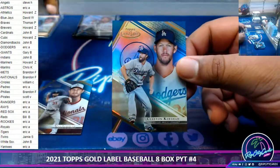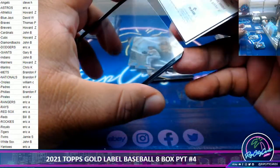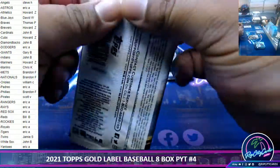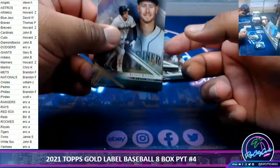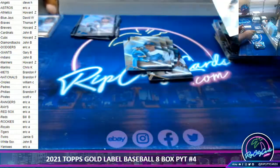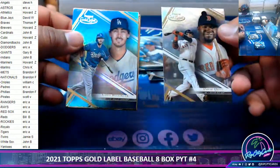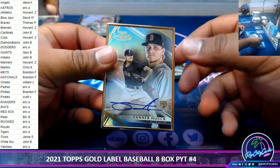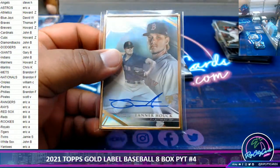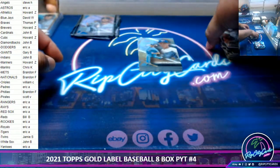Need some water. Kershaw Dodgers here, to $50. What do we have here? Got Tanner Houck, Red Sox rookie autograph. Wild card games on Tuesday. Those are just one game, right? Win or go home kind of deal.